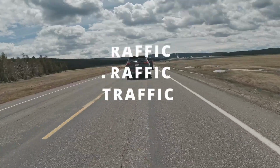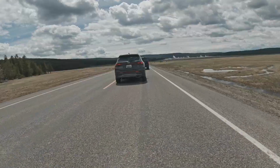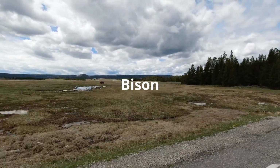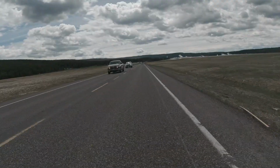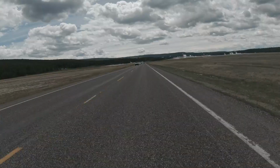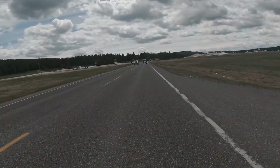They tell you to stay 25 yards away from a bison, but most of those bison are right on the edge of the road, so no way you're 25 yards away from them. You're in their domain. We're just visitors to this park. They live in that park, so we gave them all the leeway we could. Whether they were with their young or not, we kept our distance from them. We've got zoom cameras, so we never got that close.